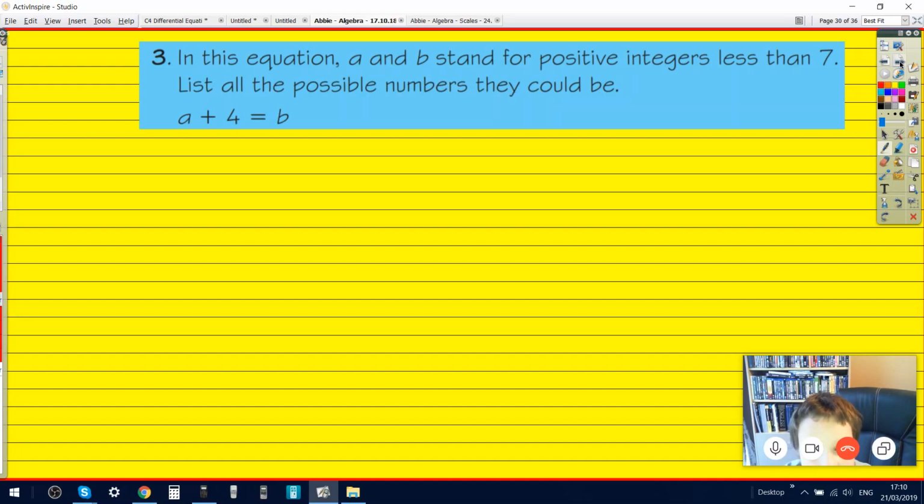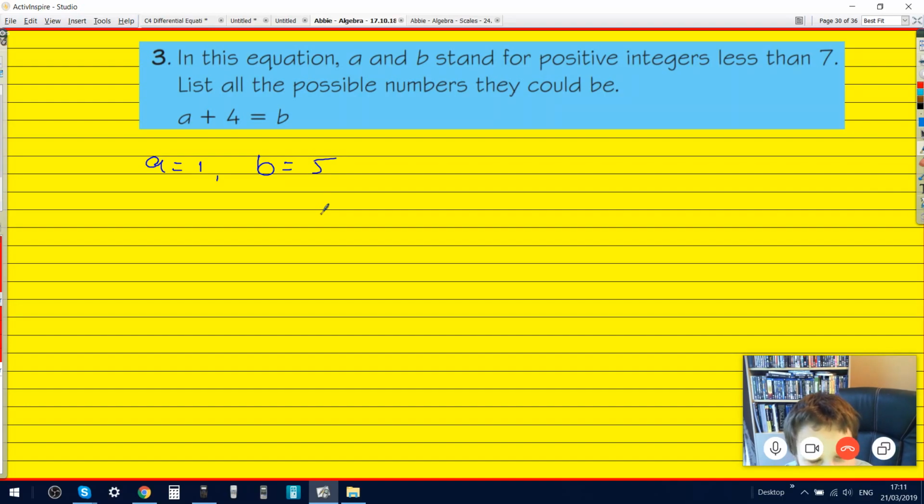In this equation, a and b stand for positive integers less than 7. List all the possible numbers they could be. So for starters, a could be 1, so it would be 1 plus 4, and b could be 5. And we can also do 2 plus 4, which is 6. We can't do 3 plus 4 because that equals 7, and they have to be less than 7. 0 isn't a positive number, so I think that's it. Correct.